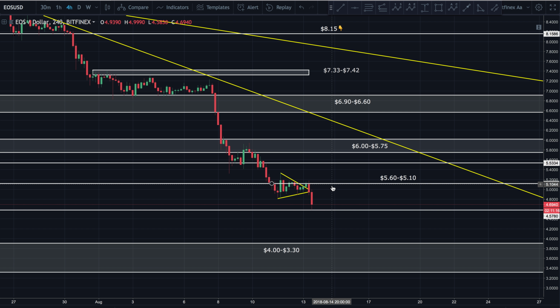To the upside, my max upside for today is going to be this zone here at 5.55, somewhere thereabouts, guys. I don't think it's going to come up any higher than that. If it does, that'd be wonderful, guys. But in my opinion, for today, my max upside sitting here is about 5.55.